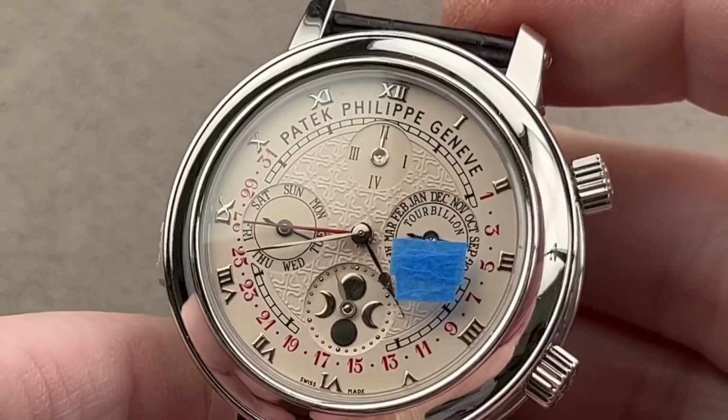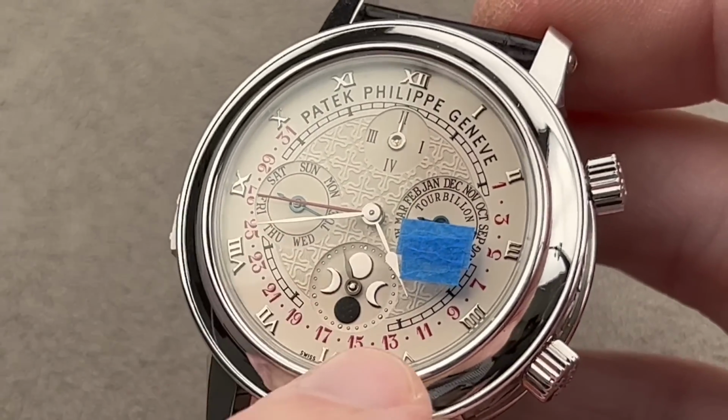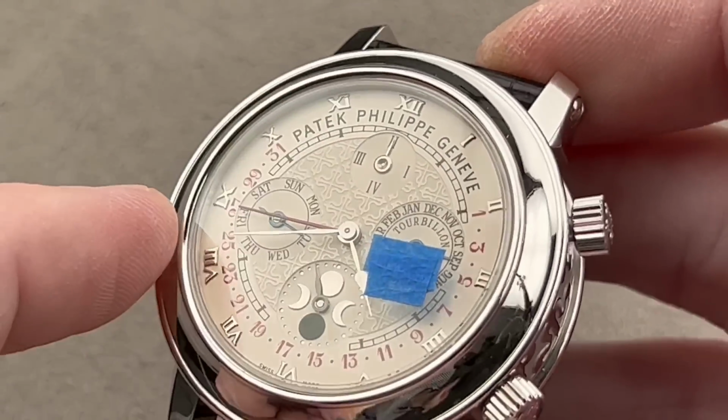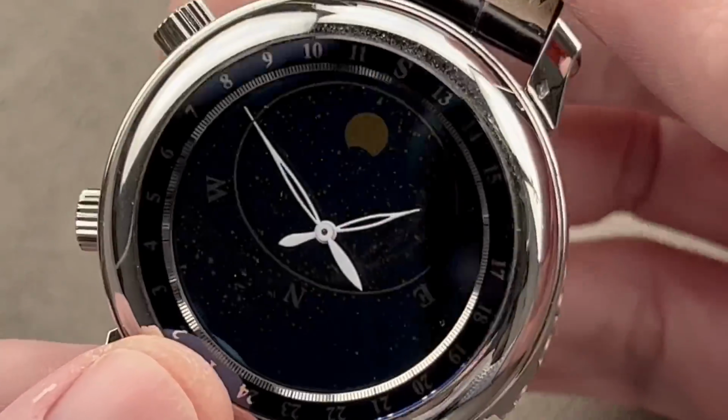Now, the watch has a perpetual calendar with a retrograde date. It has a moon phase and age of the moon. It has a tourbillon, though the tourbillon is internal, and it has a minute repeater.